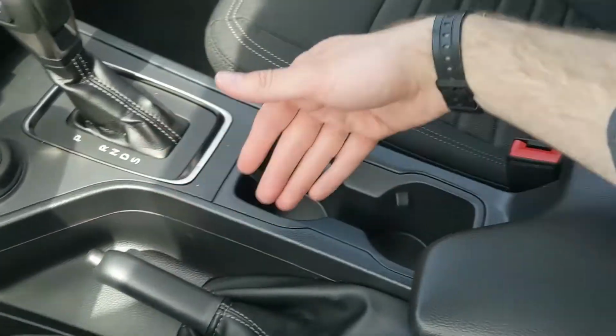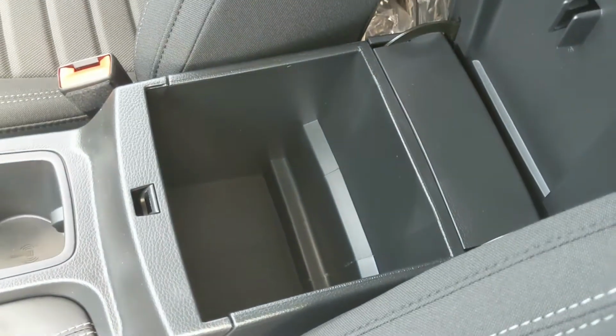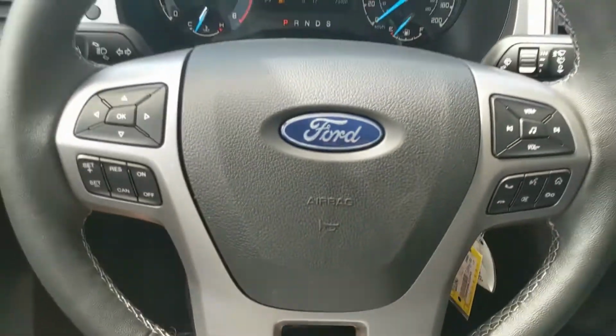Then you have your parking brake, 2 cup holders, and your center compartment / armrest, which is relatively spacious inside, but that should cover our look at the interior.